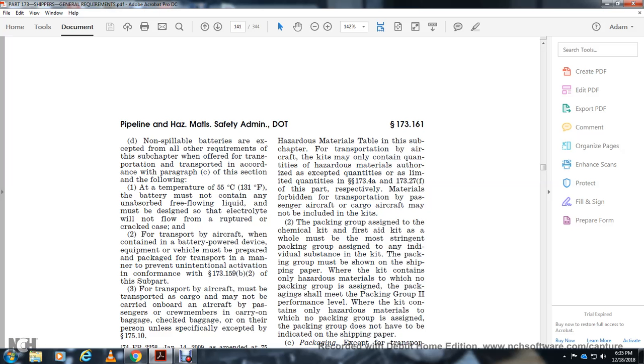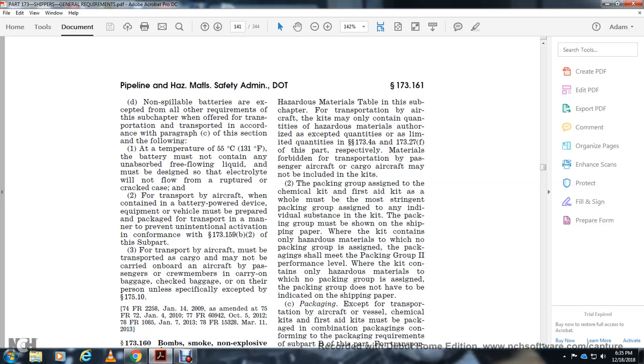For transportation, aircraft must be transferred. The cargo may not be carried on board aircraft with a passenger crew member that carry on baggage, check baggage, or any other person unless it is specifically accepted in 175.10.